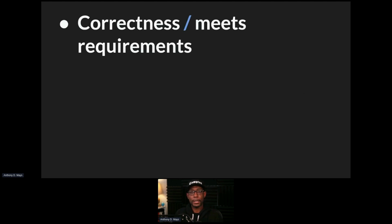Okay. A couple of things that we're looking for in any solution that you implement. So first of all, are the solutions that you build correct? Do they meet the requirements? If I tell you that I need some code that does this, this, and this, did you build something that meets all 3 of those checkboxes? Or did you only fulfill 2 of the requirements? Or did you ignore them at all?